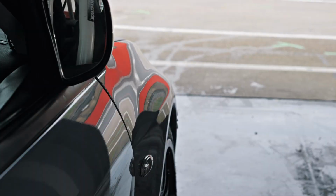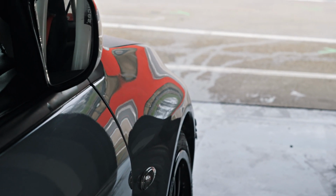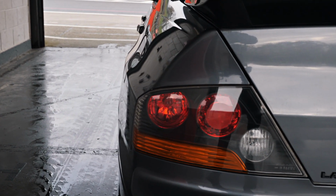Got you. So is this actually a track build? Did the owner build it as a track car? Yeah, he's built it for track days and Nürburgring trips. Oh, it's been to the Nürburgring? Yeah, it's been to the Nürburgring a few times as well.